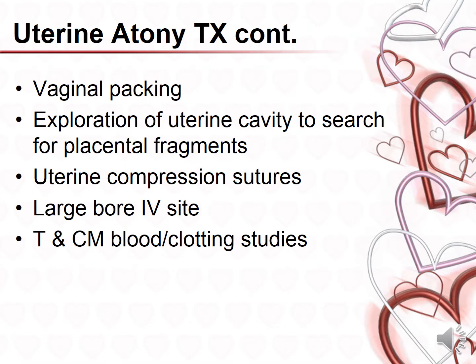Continuing the uterine atony treatment would be vaginal packing, exploration of the uterine cavity to search for placental fragments. The physician may have to insert uterine compression sutures. She's going to need large bore IV sites, at least a 20 to a 18 gauge, and you need to go ahead and make sure she's been typed and cross-matched for blood and clotting studies are done, because everything is moving really quickly.